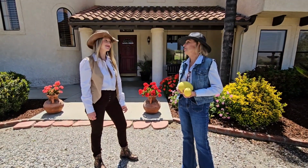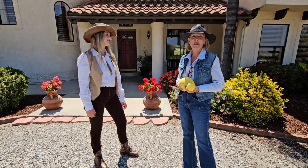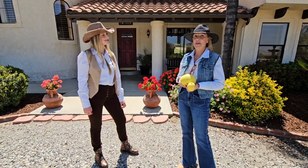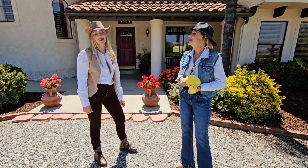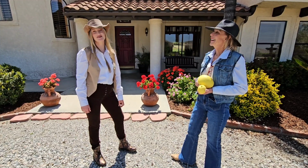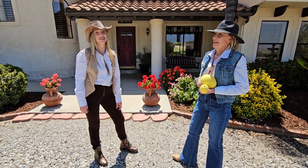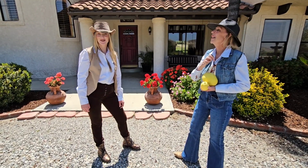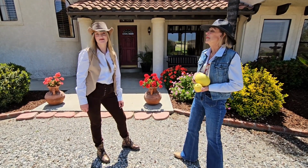Hasn't it been such a wonderful day on the Ponderosa, with all the birds and the bees, and what a wonderful day it's been. Yes, and the home is quite lovely. It's about 2,750 square feet, built in 1988, 4 bedrooms, 3 baths, Spanish tile. It is incredible.